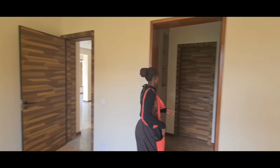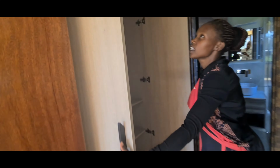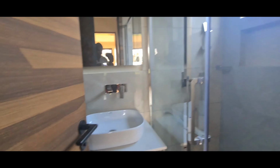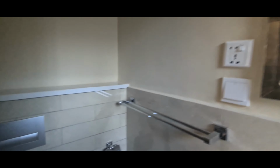And then the walking closet. The closet is this one, so they are both sides. Very special. Then that is the washroom. The washroom is this one. Wow. The shower area. The sink. And the toilet is here.